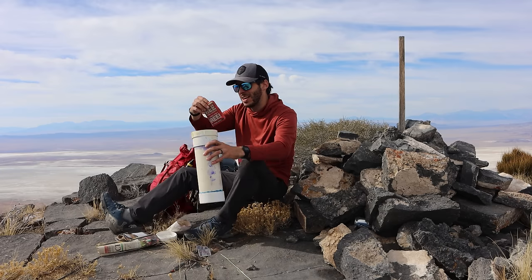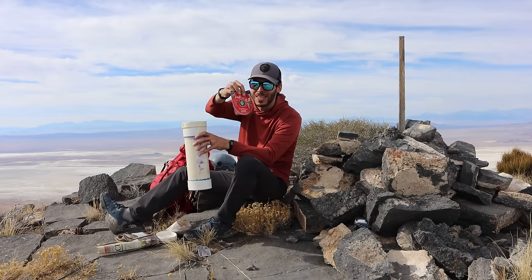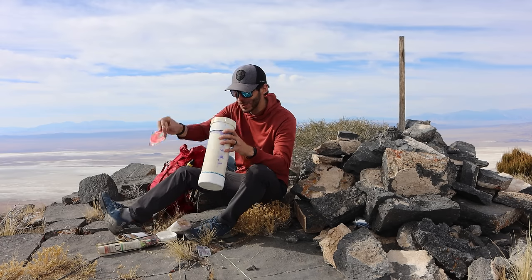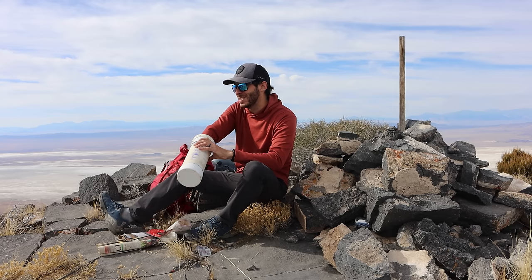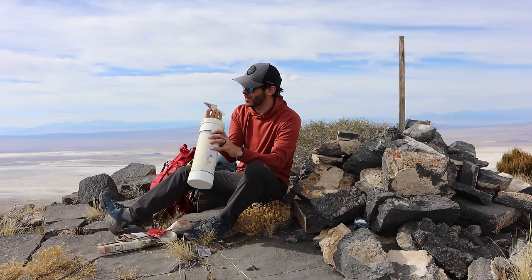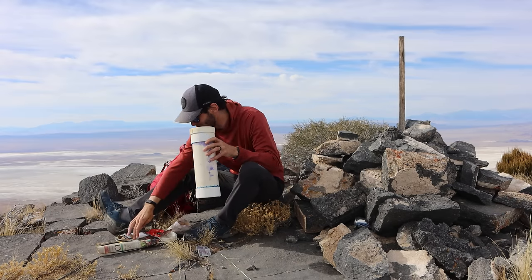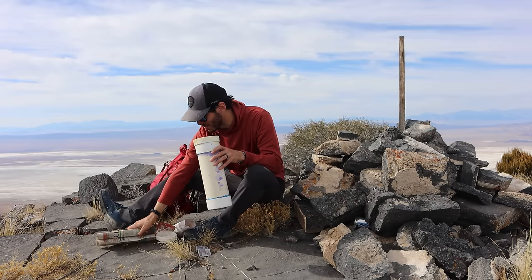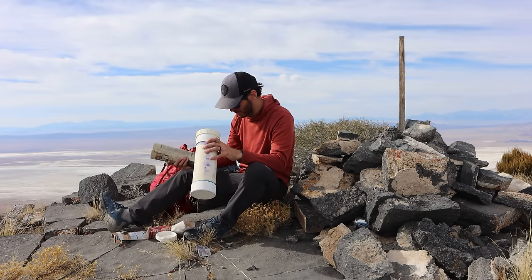A CD for Juno. Holy cow, that's from the 90s. Juno is like old school internet. That's wild. And then, yeah, just more pictures from, again, July 11th, 2000, same date as that newspaper. So there's no summit register up here.